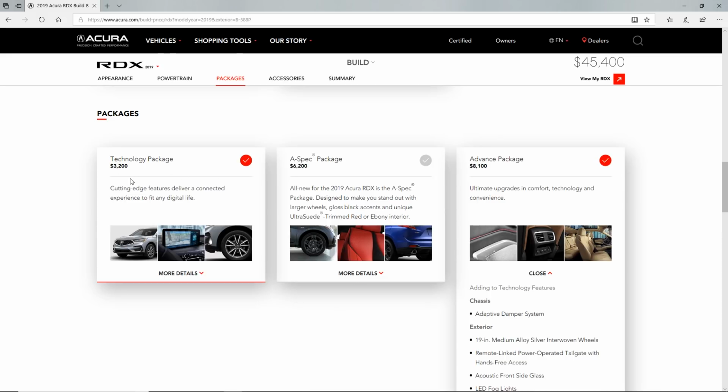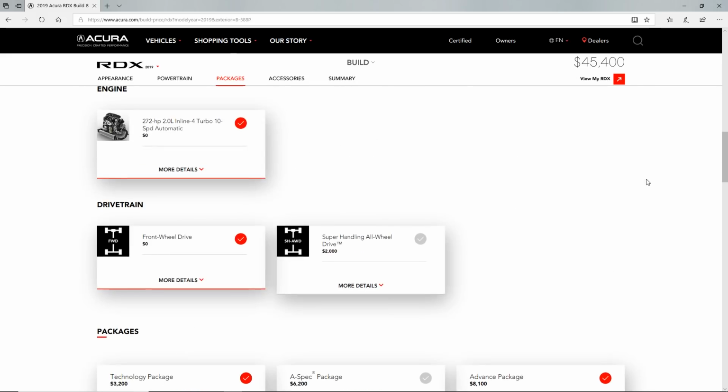So for those that don't want to get the A-Spec and you want to get a fully loaded RDX without A-Spec, it's going to cost you $45,400. And that's if you don't get the all-wheel drive. If you add all-wheel drive to that, it's a $2,000 option, super handling all-wheel drive. And for those that really like driving the car in a sporty fashion, I think the super handling all-wheel drive with the torque vectoring is going to make a huge difference to the overall handling capability of the car. So that's going to cost you $47,400.